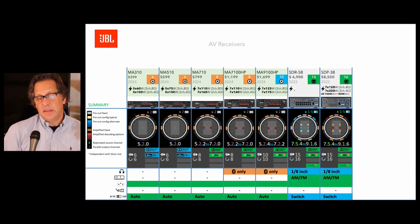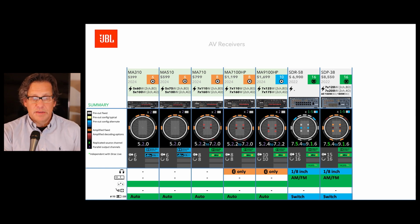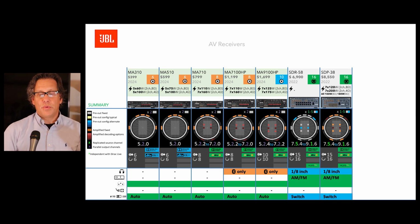And the same goes with the 7100 HP. Same configuration supported. And when you move up to the 9100, you actually have an additional row that you can do on the ceiling if you don't want to have those rear channels. Now, what's great about the 9100 is you could have 7 channels ear level and 1 row and everything powered internally, and you're good. You have some options there, but you're not going to get that full-fledged 7.2.4 rear heights and 2 rows of heights.